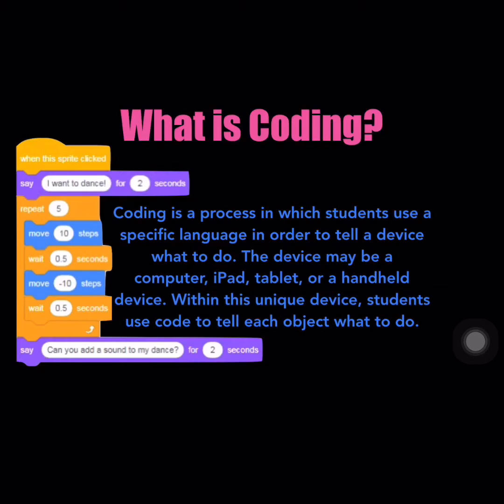Last week I asked my students a question: how many of you have ever played a video game? Every single hand in the classroom went up. I went on to explain that every time a character or object moves in that video game, there was a code that was written behind it. Students were easily able to relate and understand even at the kindergarten level.